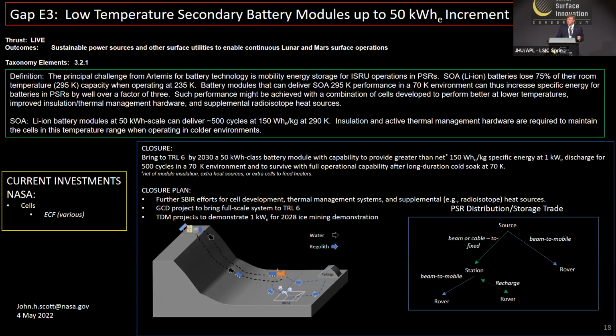Also for PSR operations, we're going to need low temperature secondary batteries. Secondary battery modules, 50 kilowatt hour scale, or about what we would need for, say, the LTV and the other crewed rovers we have in mind for the lunar surface. In the PSR, we need that scale of energy storage to operate a mining machine, is what we're thinking. But our goal is to have the same specific energy and discharge performance that we get at, say, room temperature or at 0 degrees C, but have it in the 70 Kelvin environment of the PSR.